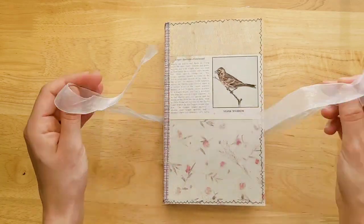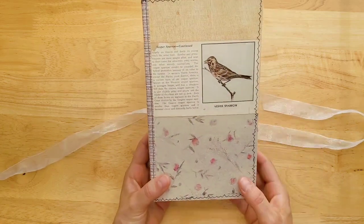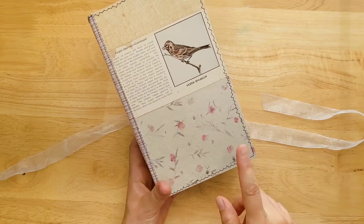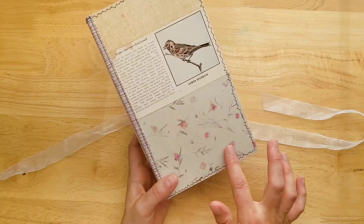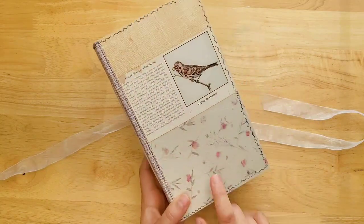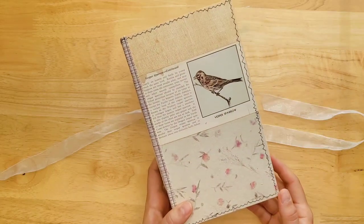It's just a sheer ribbon. I love that. It doesn't distract from the journal. I kept this very simple, and there's a handmade paper. I didn't do this. I got it in Happy Mail, a little package of handmade papers, like cards and things. So that's what this is here. You can feel the texture and the pressed flowers. There's the vintage book page. And then this came in that same pack, I think. I'm not sure exactly what it is, some kind of specialty paper.